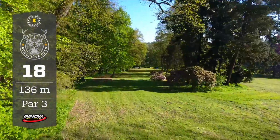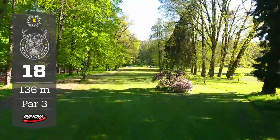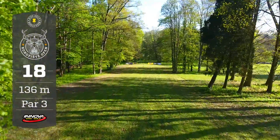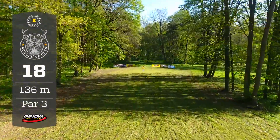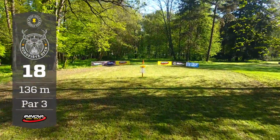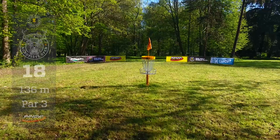Hole number 18, the finishing hole. 136 meters, 446 feet. It's a downhill par 3 tunnel shot, and it plays in a very difficult, touchy driver to a mid-range. You don't want to throw it too far. You don't want to throw it too high. You don't want to throw it too low or short either. It's a very touchy but excellent finishing hole to this round.